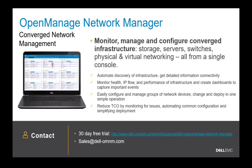You can easily configure and manage groups of network devices, make changes, and deploy them all in one simple operation. An example there would be firmware deployment. You have a bunch of devices you need to update the firmware on. You simply select those devices, right-click, and deploy that firmware to all those devices.